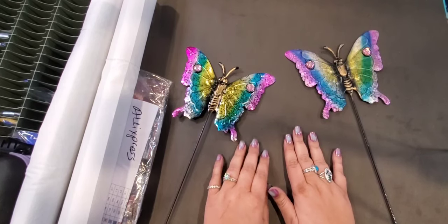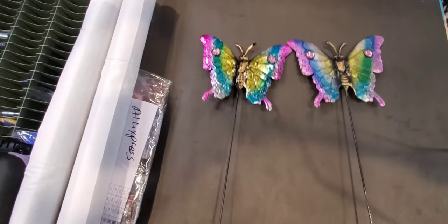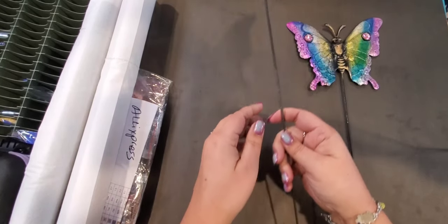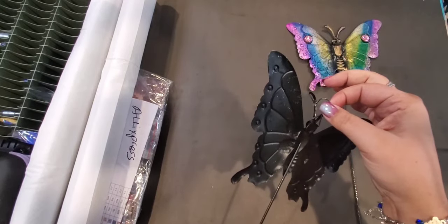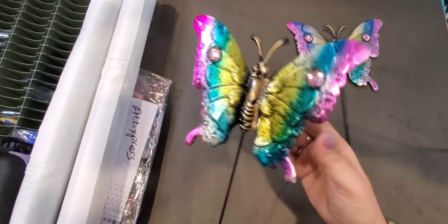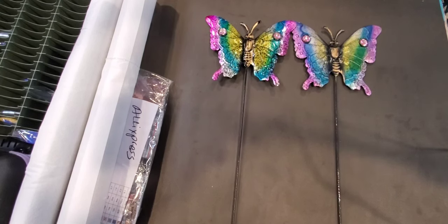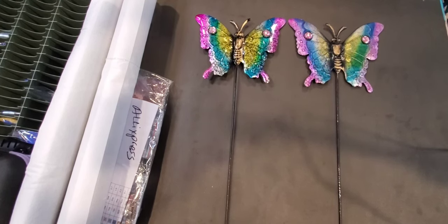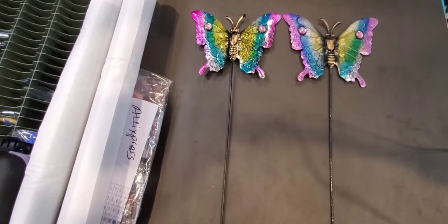But at Dollar General, I found these beautiful butterflies. They are just little stakes you put in the ground, or you could, I guess, hang them up if you wanted to, because they do have a hook. But I thought they were just so pretty. So I'm going to put them where I have my little solar lights outside.